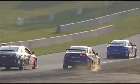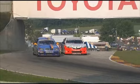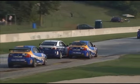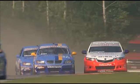There may have been another touch right there as he tried to check up and get down underneath. He's there. The question is, can he deep brake under the bridge? Well, he was thinking about it, but James Clay said, not this time. I'm going to stay put around the outside. This gives Clay the inside through that downhill, off-camber, high-speed, turn 7 sweeper.